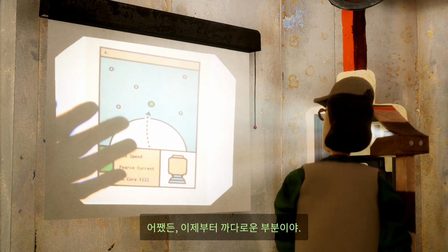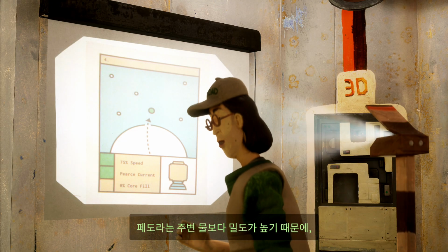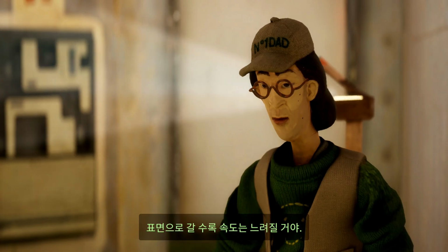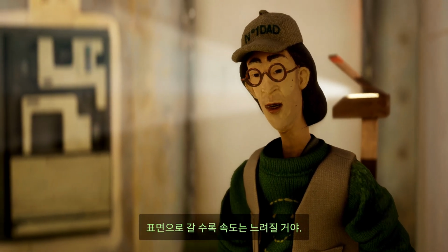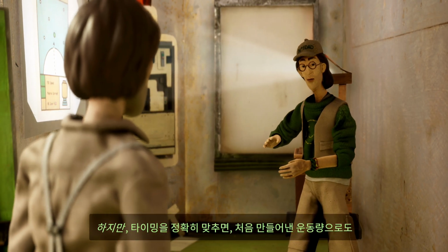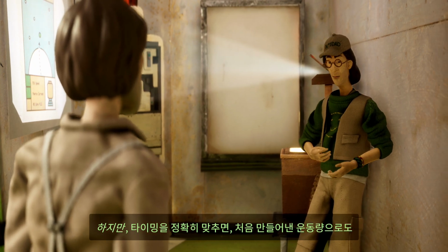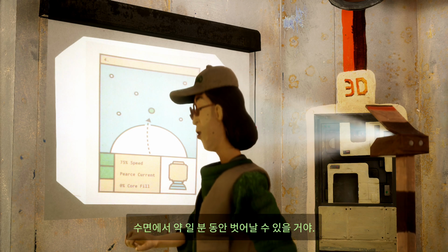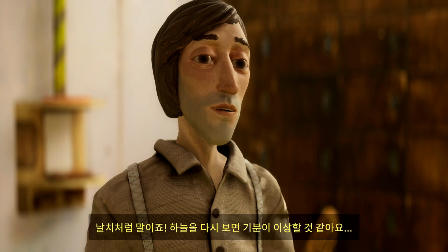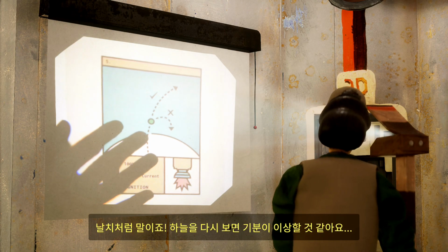Interesting. But anyway, here's where it gets tricky. As the Fedora is still going to be denser than the surrounding water, our velocity will slow down the closer we get to the surface. But if we time everything right, our initial slingshot should create just enough momentum to allow us to break free of the ocean surface for about a minute. Like a flying fish. It'll be so weird to see the sky.